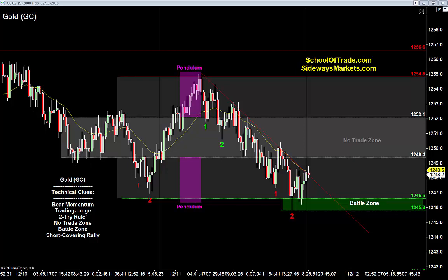And they've tried twice to break the low of that range. Now, all I'm waiting for now is a successful breakout pullback to this resistance trend line so I can start looking for buying opportunities and a short covering rally back into the range tomorrow.